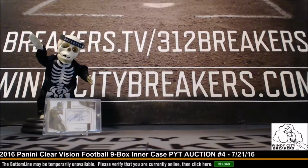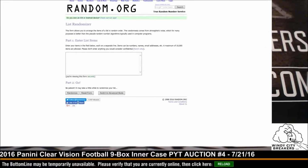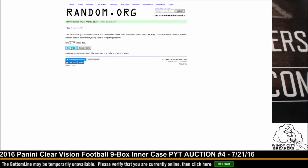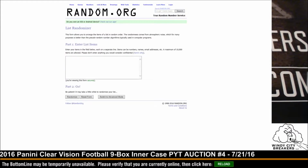All right. Let me get random on the screen so we can do the random for this card. We're going to roll the dice and see how many times we hit the random button. Reroll on snake eyes. Seven times. Seven times. All right.